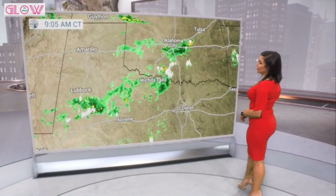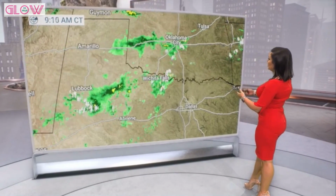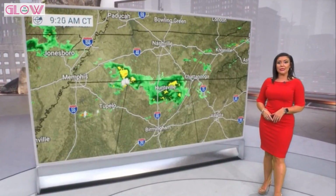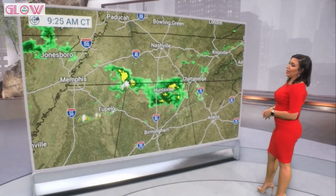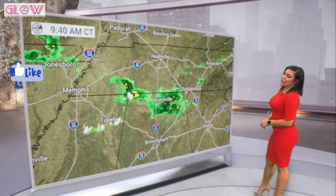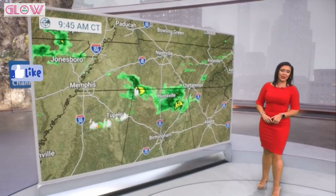Right now from OKC down through Wichita, south of Lubbock, that's where we're seeing most of the rain. That's eventually going to fill in across that I-35 corridor down toward Dallas as well. Now, right now we've got the rain kind of skipping between Memphis and Nashville. Nashville, the rain is south of you. Memphis, the rain is mostly north of you, but Tupelo, you just had those storms move through.